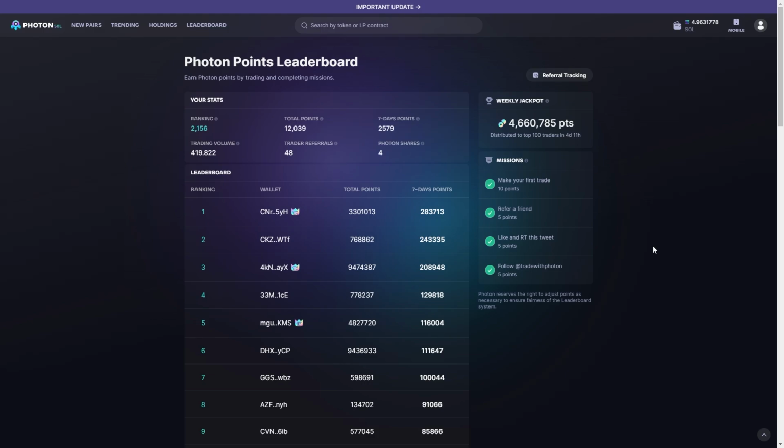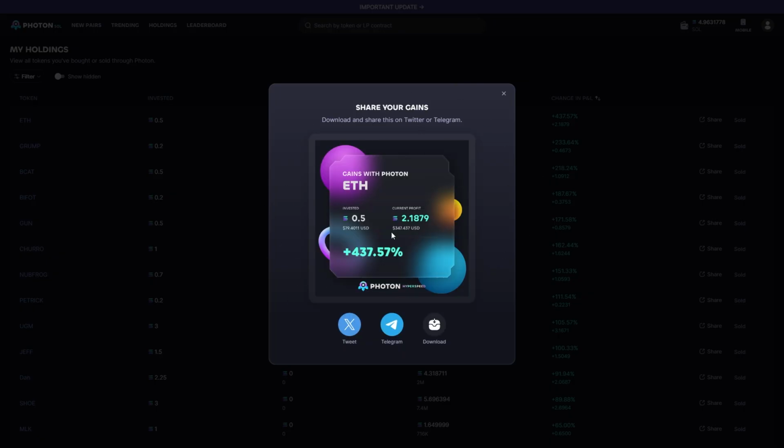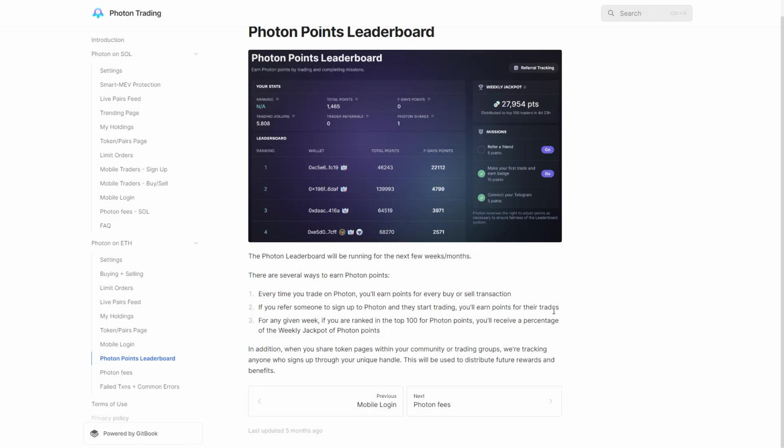And the final way to farm Photon points is via this Photon shares section. Now, what that means is that you can go to your holdings and you can actually go to the right hand side and click share. And this will allow you to get a photo which you can download or share via Twitter or Telegram. And if you share it via Twitter or Telegram, it will actually include a link for people to join. And as you can see here, it says that they are tracking anyone who signs up through your unique handle when you share token pages.